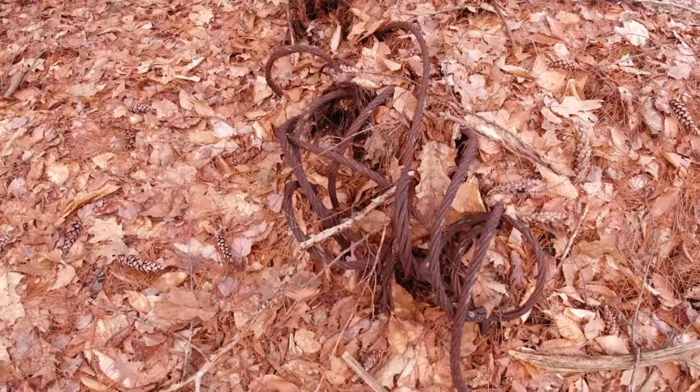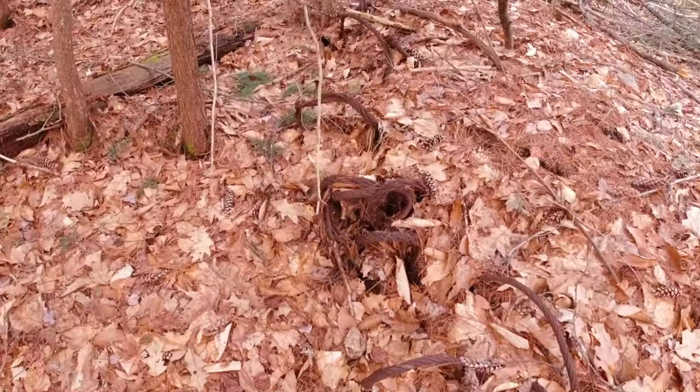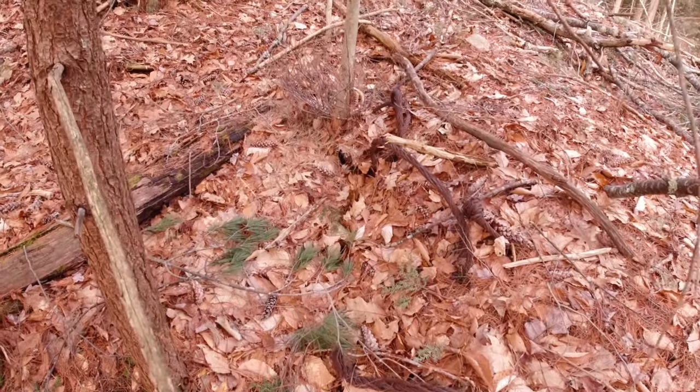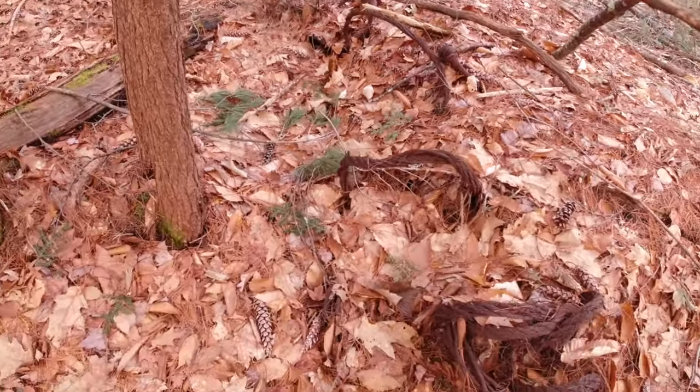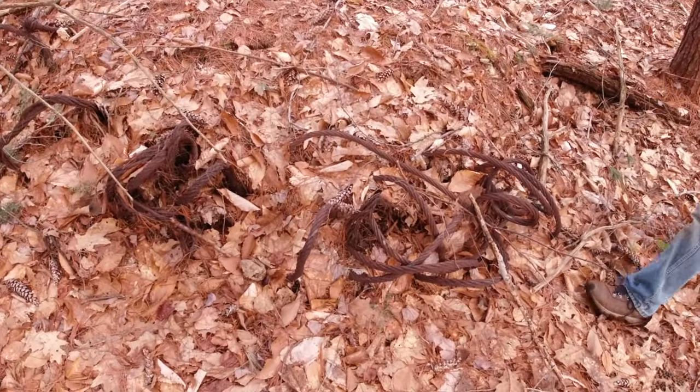What is that? Yeah, that's the cable that goes on the skidder. It must have broke. Oh, like 30 years ago? Yeah. When they first logged the land? Yeah. Oh, that's not going anywhere.